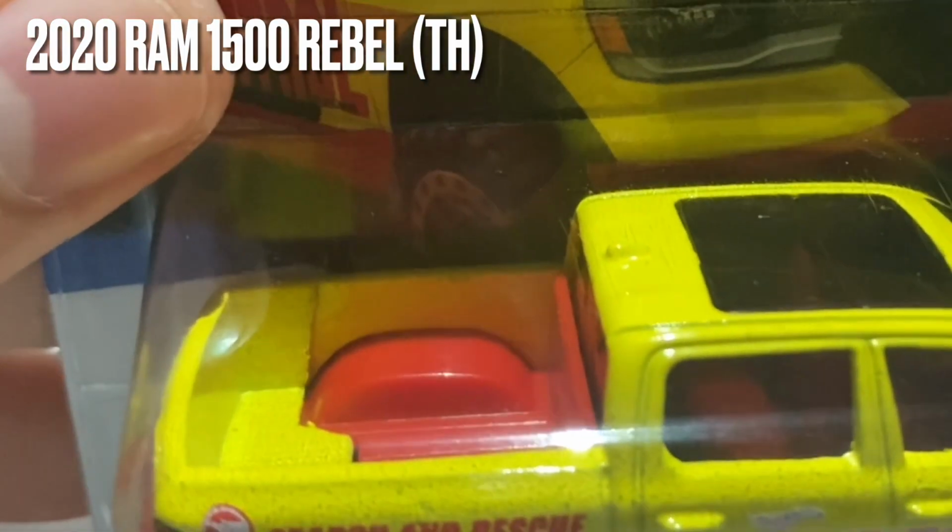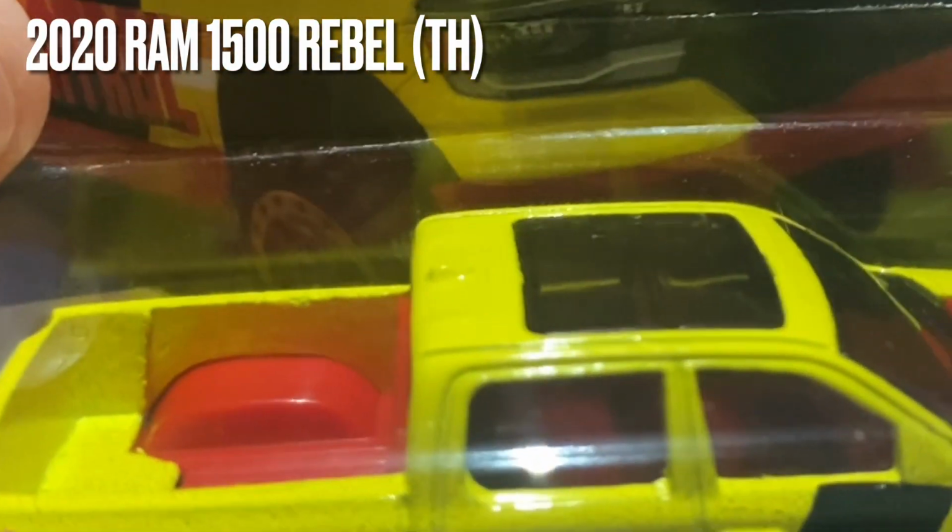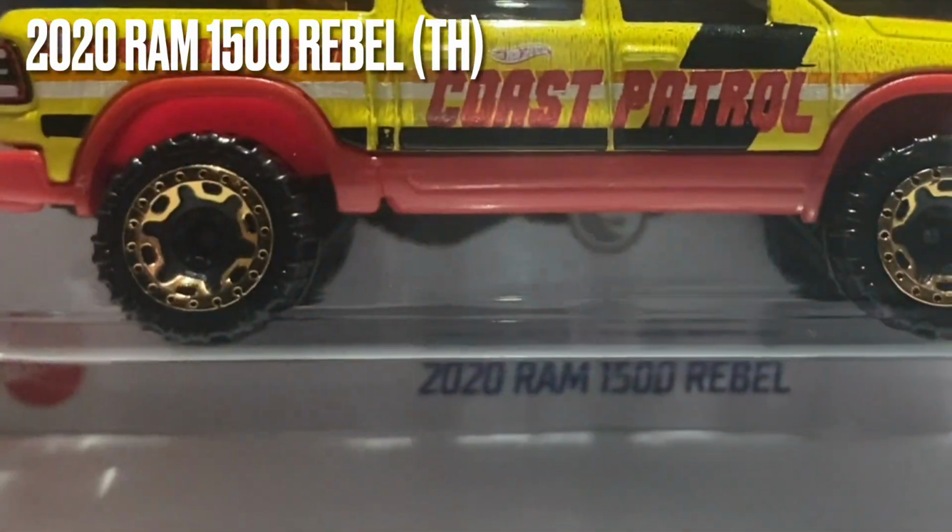And some of the bed of this truck is also done in red. It also does have a sunroof. Really cool to see that. It doesn't have any wing mirrors.